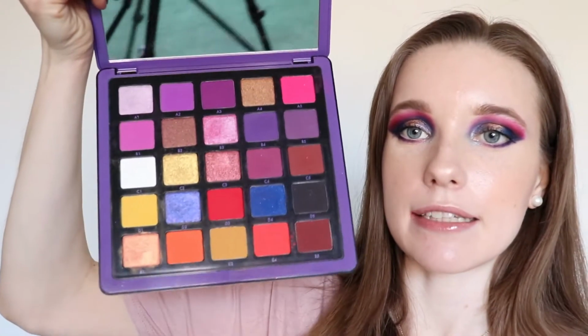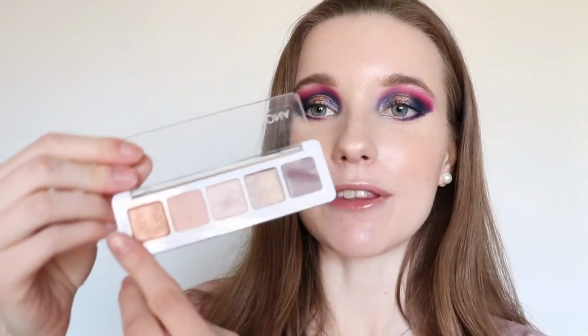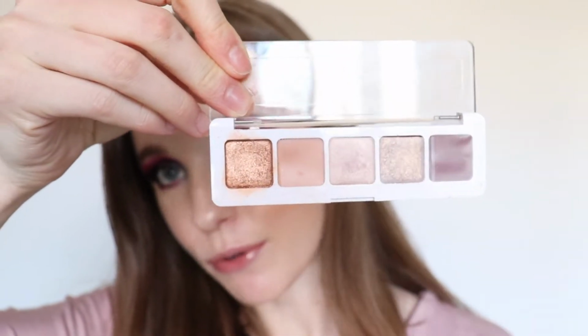I am focusing on using the number one palette, which is all purples and pinks, a red, some oranges, a blue color. So that's mainly what's on my eyes, but I also included a palette that has 5 shades in there. I can only use one. So the second palette is the Natasha Denona Mini Nude Palette. Now you can't really tell from here because it's closed, but this first shade is the only one that I could use. These are all taped over.